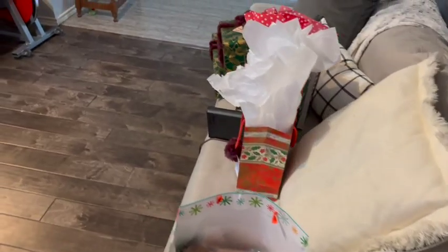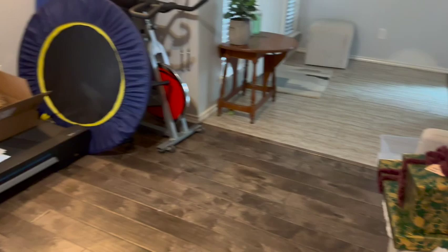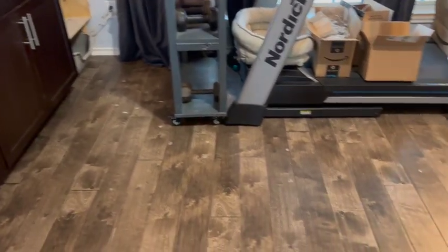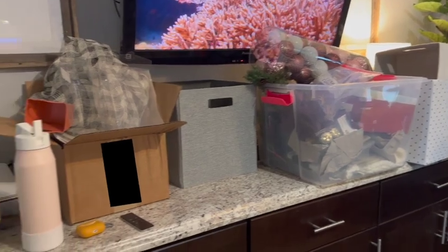Okay, so I just need to work in this front room for a little bit, because let me show you. We have wrapped presents, which I need to go put upstairs. And we have boxes from presents and litter box footprints and just garbage. I'm gonna do some mopping and decluttering. Let's get to it.